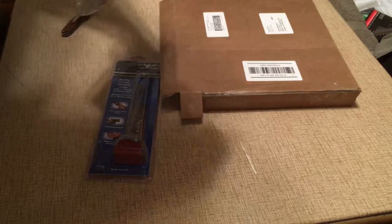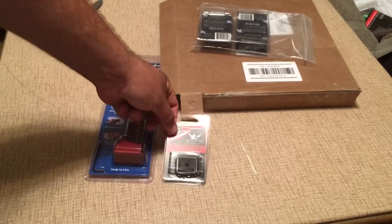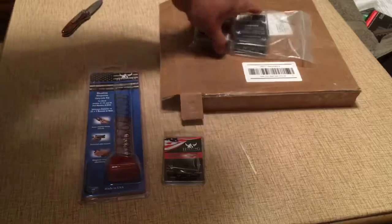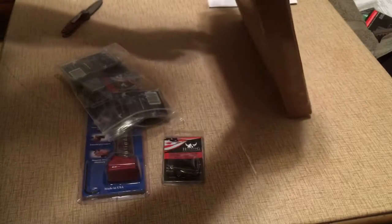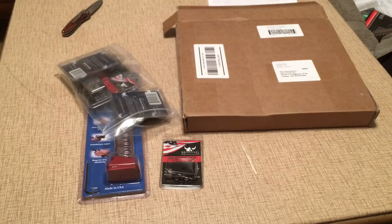Take those out of the bag. And these are the USPSA production, not IPSC production base pads. There's the 5 of those. And that pretty much does it.